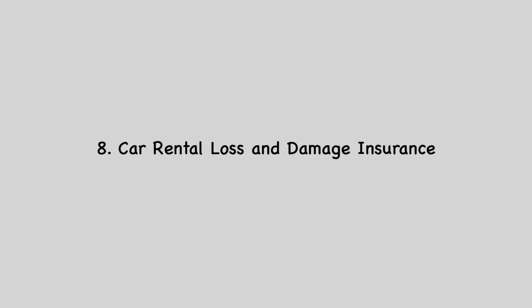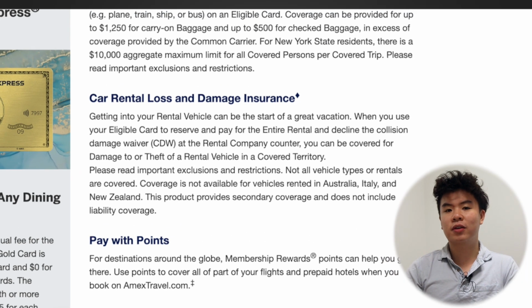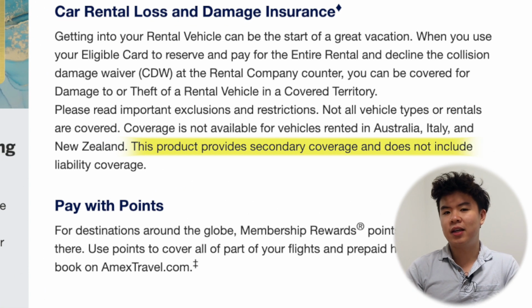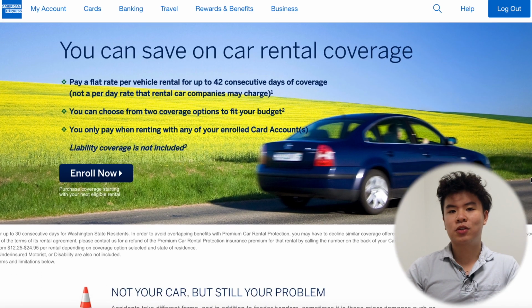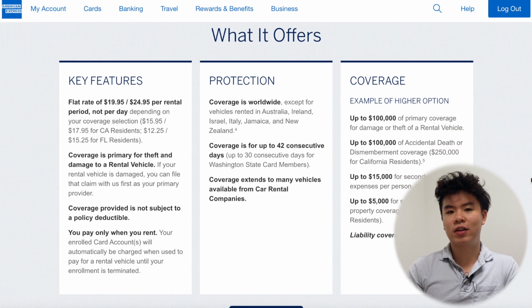Number 8 is car rental loss and damage insurance. So when you use your American Express Gold Card to reserve and pay for your car rental, you can be covered if the car is damaged or stolen, for example. This coverage is secondary, meaning it only applies after your personal auto insurance, but Amex does offer the option to purchase primary premium protection for a lower fee that covers the entire rental period.